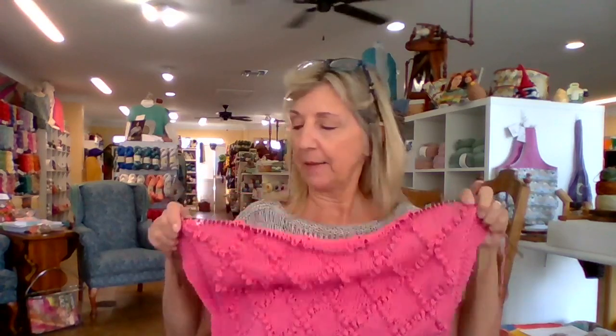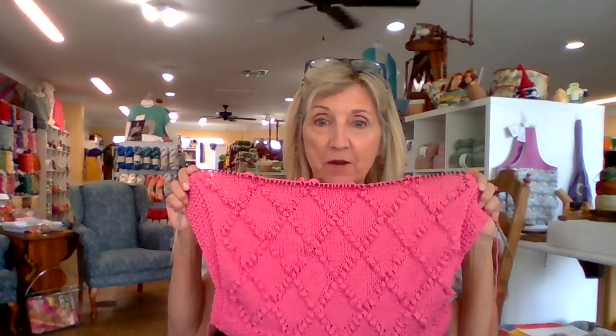So look at how pretty this is. Everybody loves the color. Thank you very much. I don't know what color it is. Pink. It's modern cotton though, and we have tons of different colors in modern cotton.